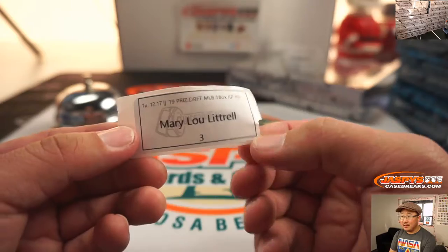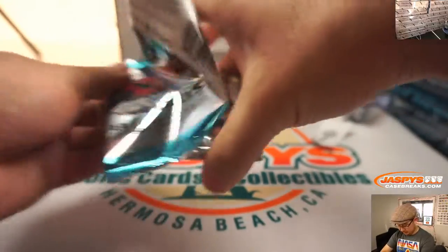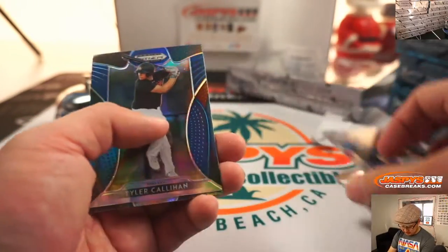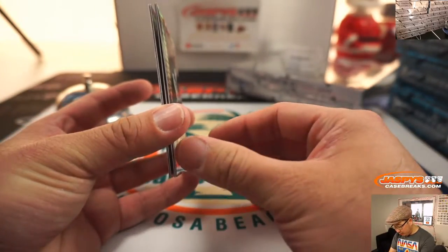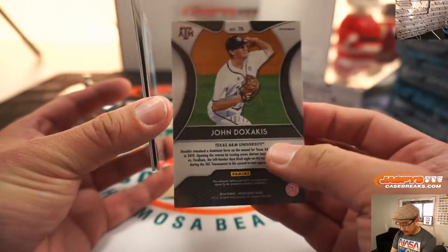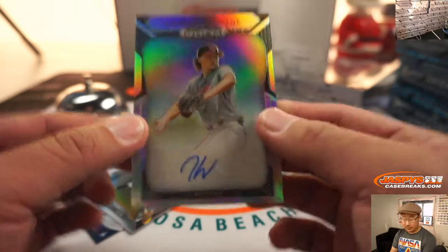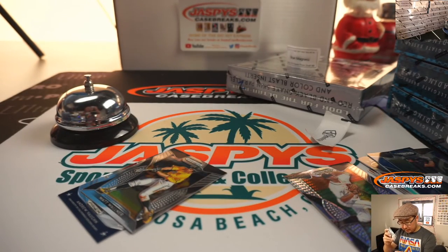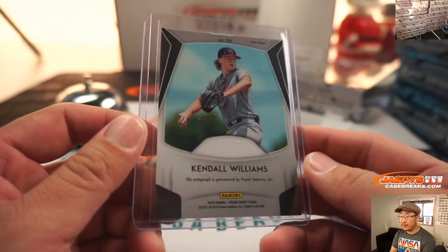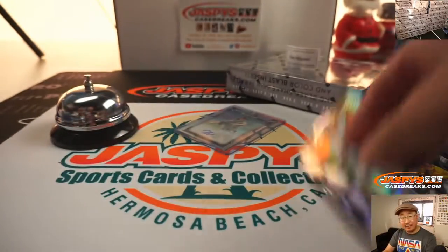All right. And last but not least, Mary with pack 3. And then we're going to open up this one for you, Brian. There's Andrew Vaughn, Refractor. There's Tyler Callahan, Navy Blue. I think there's one more parallel here. John Doxakis. There it is. There he is. 40 out of 75. And the autograph is going to be Kendall Williams. Nice Kendall Williams refractor autograph. And then we've got Matt Wallner and Andrew Vaughn All-Americans behind that for you, Mary. Thank you.